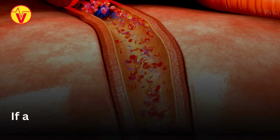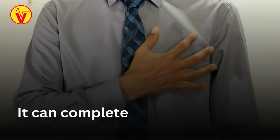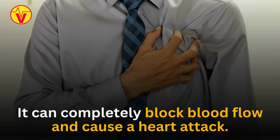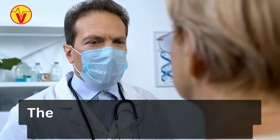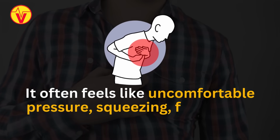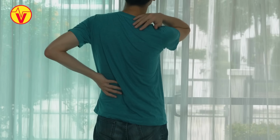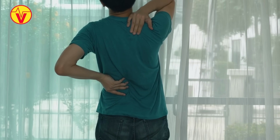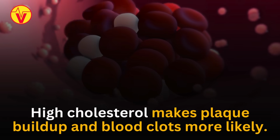3. Chest pain. If a cholesterol plaque breaks loose in one of your arteries supplying blood to your heart, it can completely block blood flow and cause a heart attack. This is why chest pain is a warning sign to get your cholesterol checked. The medical term for chest pain related to the heart is angina. It often feels like uncomfortable pressure, squeezing, fullness, or pain in the center of the chest. Sometimes it radiates to the jaw, left arm, or upper back. High cholesterol makes plaque buildup and blood clots more likely. Any recurrent or unexplained chest pain should be medically evaluated.